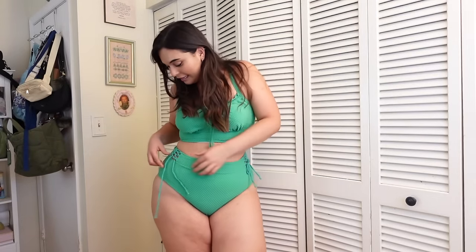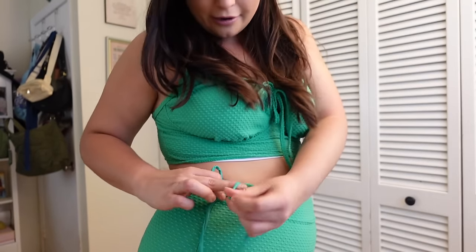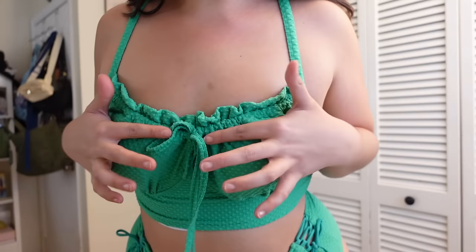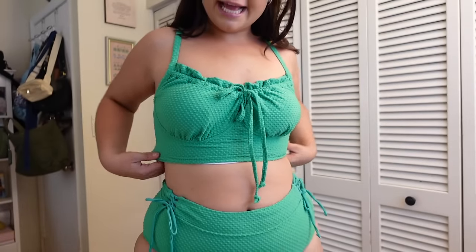Okay, this next one is just a classic green bikini. It has these cool little ties that you can do right here at the waist. I love how detailed Rosewe's suits are. They have these fun little details that you just find in each suit. I didn't even realize that till right now, and I tried this on when I first got the box in. So that's super cute. I love the detail of the top, how it has little ruffles, it ties right here, and it's also kind of like a bustier.